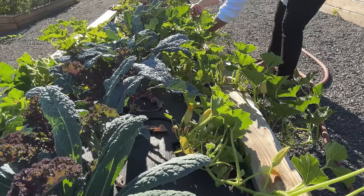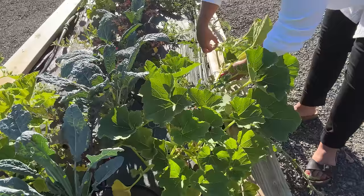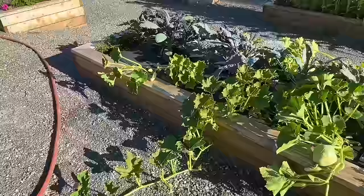Oh my goodness! Look at what I just found. So I just found, I think this is a Jardel pumpkin, and it's all interweaved in one of my melons. So I'm going to try to untangle it. But here's the Jardel pumpkin right here. So that looks a lot better with the melons and the pumpkins growing the proper way.